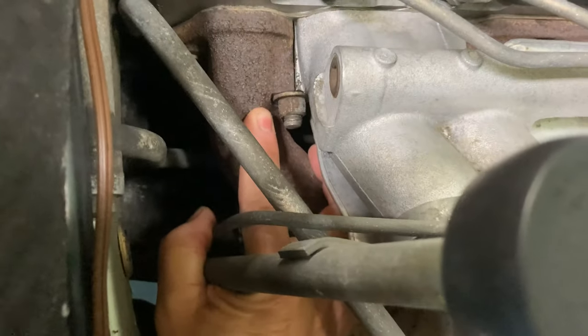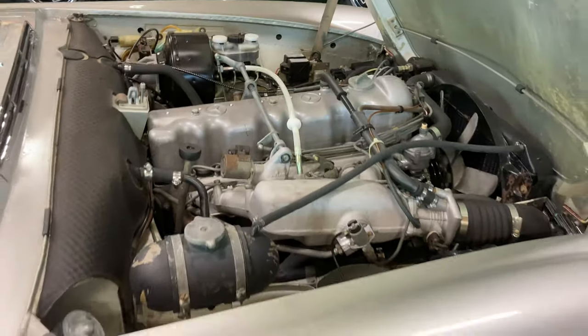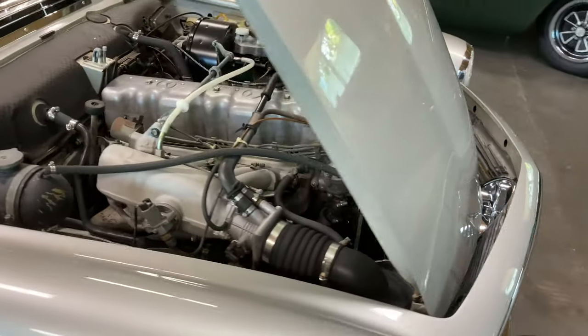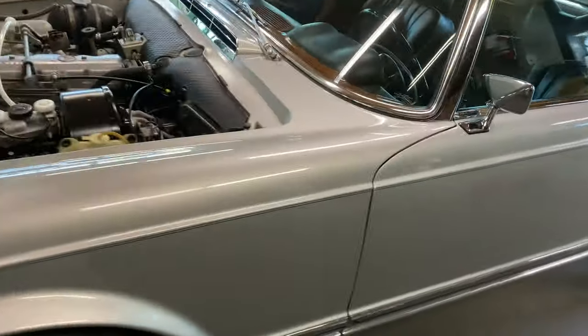Gonna do a cold start video here, show you that the car hasn't been started. This car starts on the button, runs excellent. I have every service record from new on this car, and most of them were done at the dealer using genuine Mercedes parts.